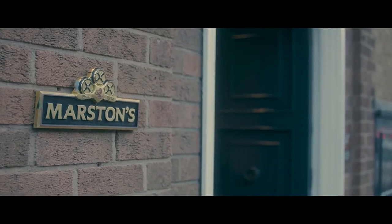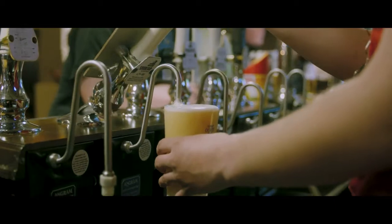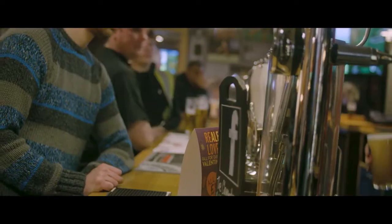Marston's is a brewer and pub retailing business. We have 6 breweries, we run around 1,500 pubs, and we distribute other people's beers for them, so we have a massive logistics business. Our customers have to be at the heart of what we do. If they weren't coming to us time and time again, we wouldn't have a business, we wouldn't have a pub.